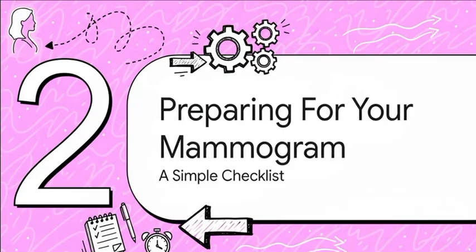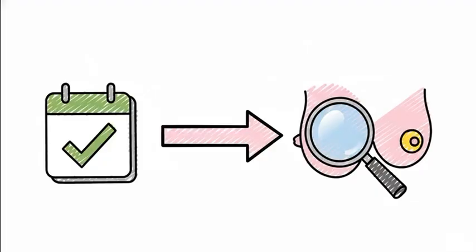Now let's get practical and talk about the how. A few super simple prep steps can make a huge difference and help your appointment go as smoothly as possible. First things first, it's helpful to know which kind of mammogram you're scheduled for. Most of the time, it's a screening mammogram. That's just your routine checkup when you don't have any symptoms. But if there's a specific concern, like a lump, or if something looked unusual on a screening, then you'd have a diagnostic mammogram to get a closer look.